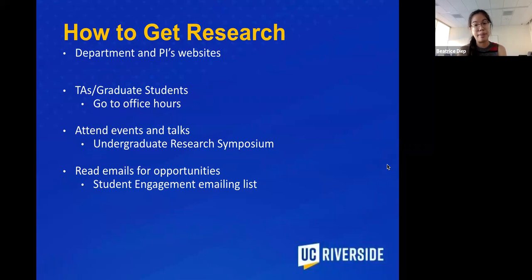And of course, read emails for different opportunities. Different programs and research opportunities are usually advertised via email by different departments. One good source for those opportunities is the student engagement emailing list. So if you haven't signed up for it, I encourage you to do so. I'm sure there'll be some information on how to do that by the end of the presentation by Gladys.